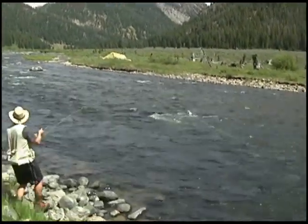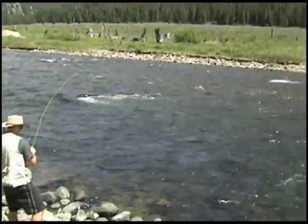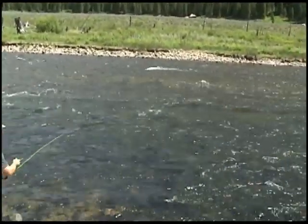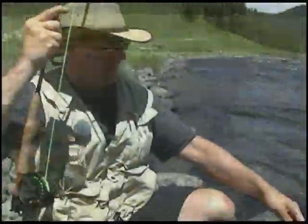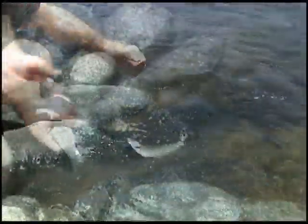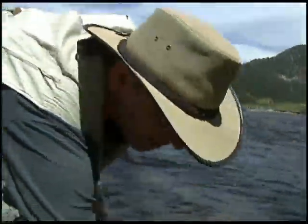Yeah, I was casting up that higher bank because I could just see my fly a little bit better. This guy came up. You could see it come up from the bottom. It's pretty cool. I pulled the small rainbow toward me. Yeah, swim away. Cool. All right.